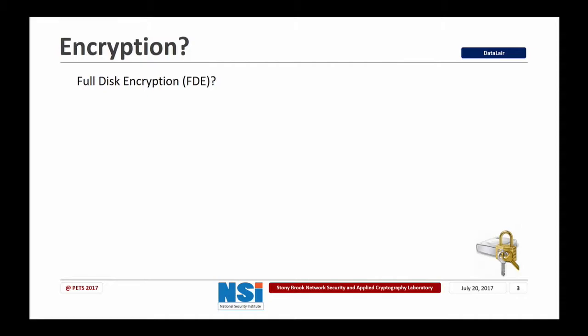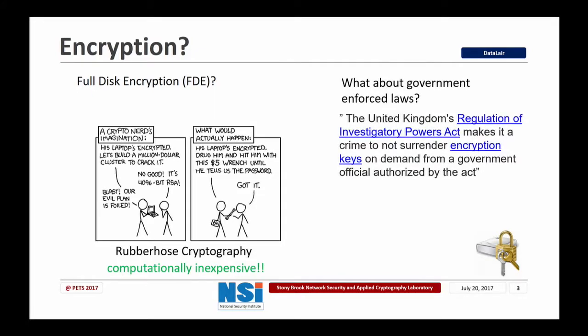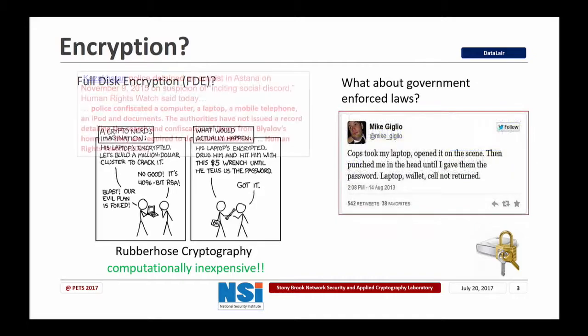However, relying only on encryption to provide privacy has certain problems, which is summed up by this cartoon, popular in the crypto circles, which says the easiest way to break an encryption scheme is to beat the user with the proverbial rubber hose until she reveals her encryption keys or passwords. There might also be situations where your government asks you to hand over encryption keys, and that's not really a problem, and I'm not advocating hiding information from your government, but this power needs to be used responsibly.